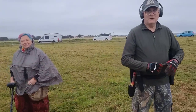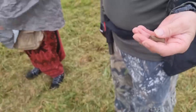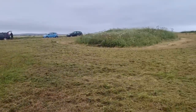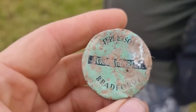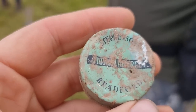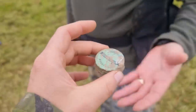Having fun? There you go, Pete. Pete's found his first 303. And there're going to be probably plenty more of these. And you found a little furniture polish lid as well, didn't you? Where's that? Because guys stationed out here would have been polishing boots and all the rest of it, and maybe furniture. There we go. Bradford. Oh, it's furniture cream. Stevenson's. They made ink as well, you know that? Cool, that's a nice little relic. Still smashed out the bottle, look. Wicked. There was a glass in there, though.